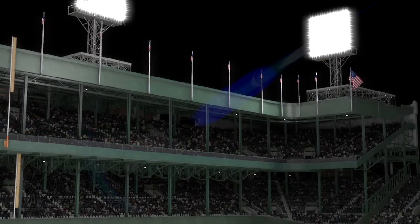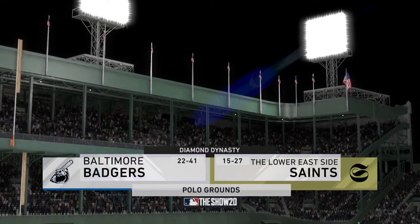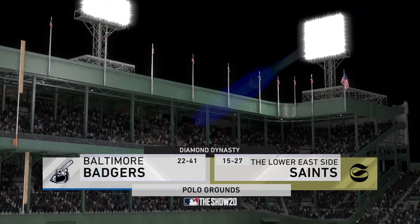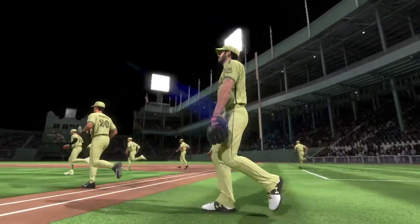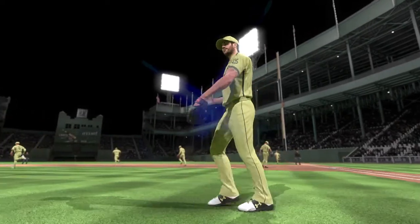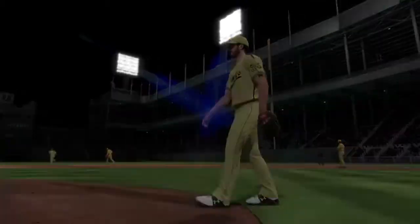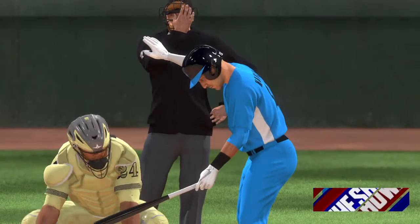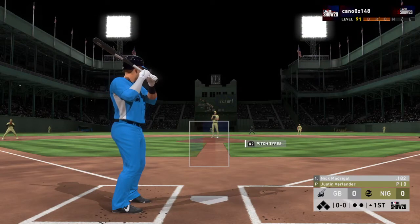We are under the lights as the show gets you ready for another edition of Major League Baseball. It should be a good Diamond Dynasty matchup tonight between Baltimore and the Lower East Side. Digging in, Nick Madrigal. He'll get us started in this one under the lights.